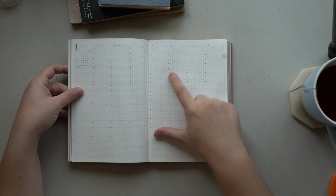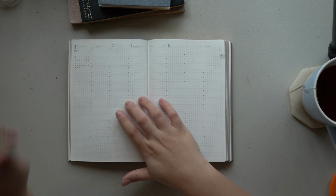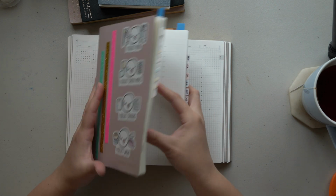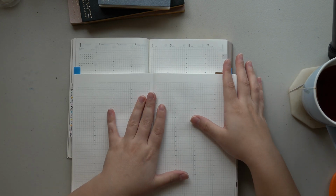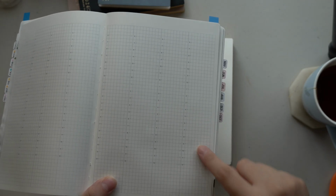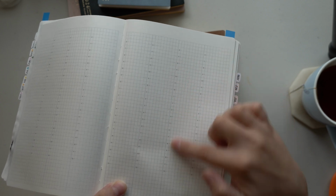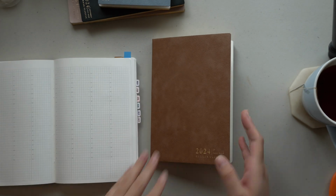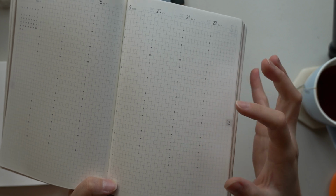But she did change the timestamp layout, and this text is so much darker. So here is my A5 undated common planner from this year. And you can tell the difference just from far away how much darker this text is compared to this. The older version had all of the numbers just slightly to the right of the line for the verticals. So your hourly was just slightly to the right. With the newer version, it is on the line itself. So that may bother some people.